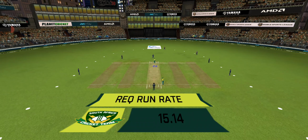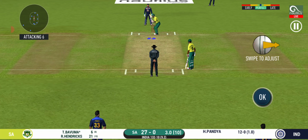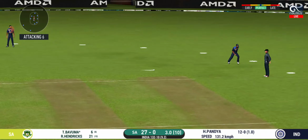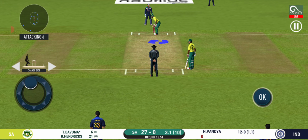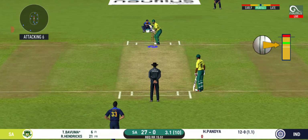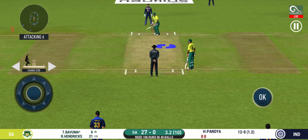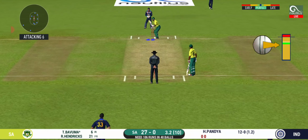Change in the bowling, pacer being brought back. There is a fielder at cover. He is unlucky there and once again hits straight to the fielder. The bowler is bowling from his favorite end. Right. That's hit straight to the fielder. The field has been opened and the batsman should be looking to get those easy singles.